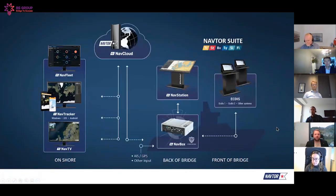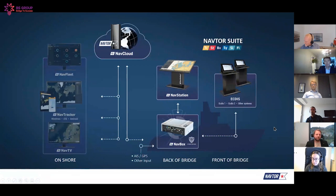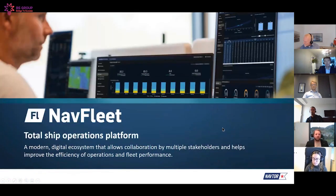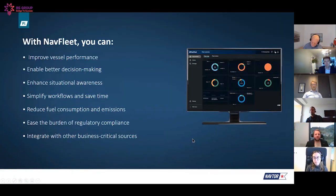So vessel performance is what I'm going to talk about right now. Again, our ecosystem, as I mentioned earlier, I will quickly click through this sheet. Nav Station, ACDIS, Navbox, position data, other data, passage plan data, shared to our shore solution, which we name Nav Fleet. So we have the Nav Station on board, Nav Fleet on shore side, and of course, it's a total operations platform. So what does Nav Fleet give you?